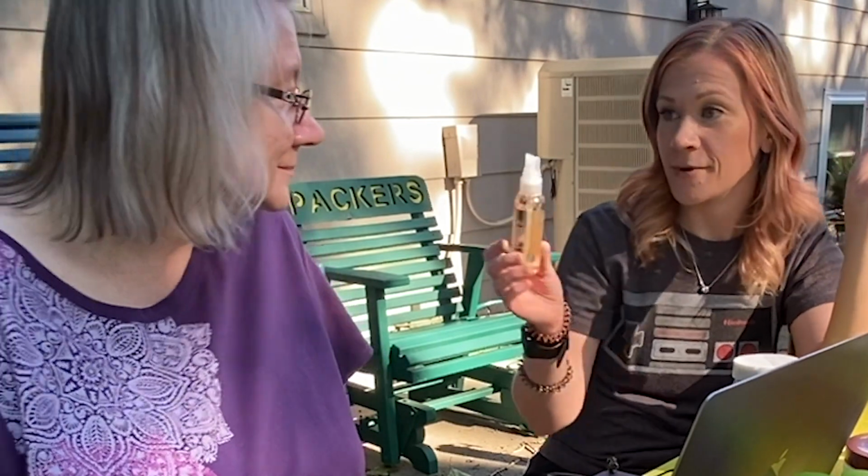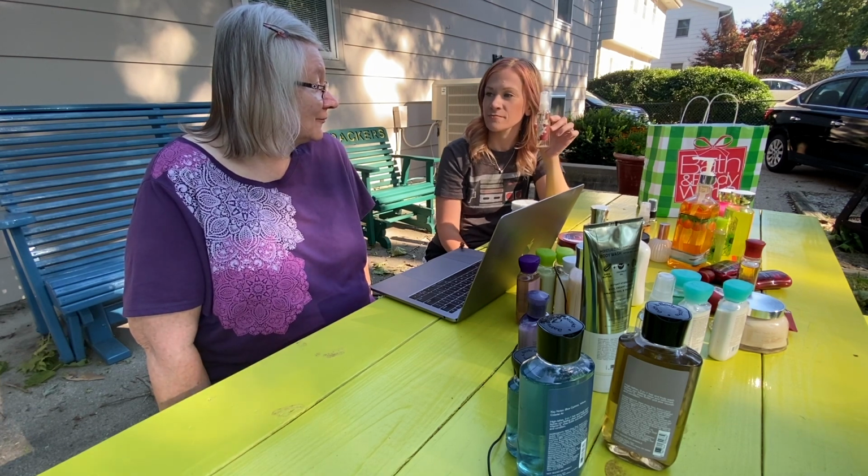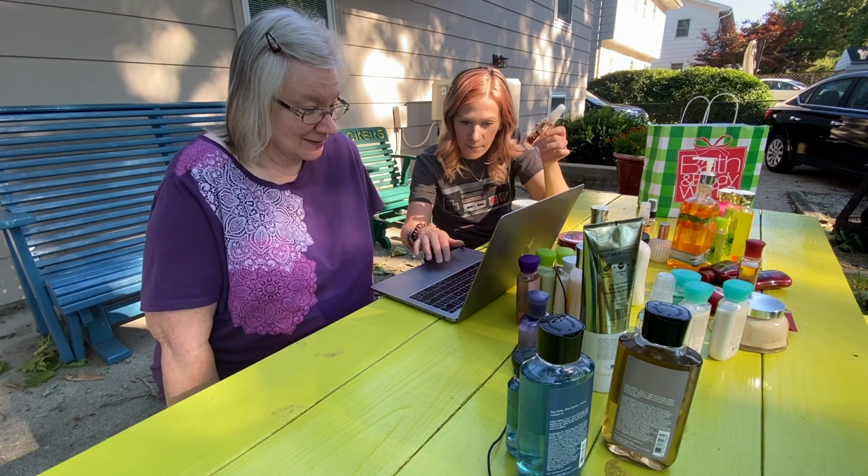Look at this. This is a 2 fluid ounce body splash, velvet tuberose. I'm not gonna spray it. I don't want to decrease the value, but how much do you think this cost when you bought it? $2.50 or less. Well, now I'm going to show you really quick what people are selling.